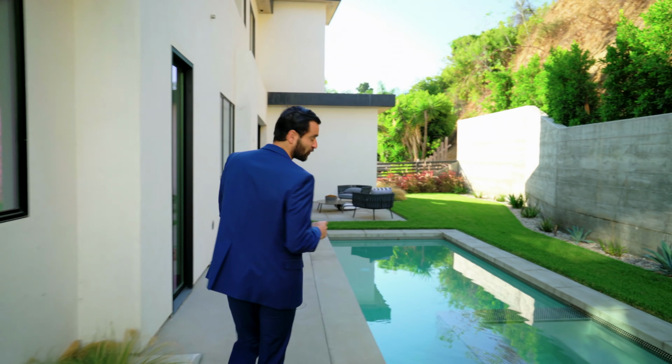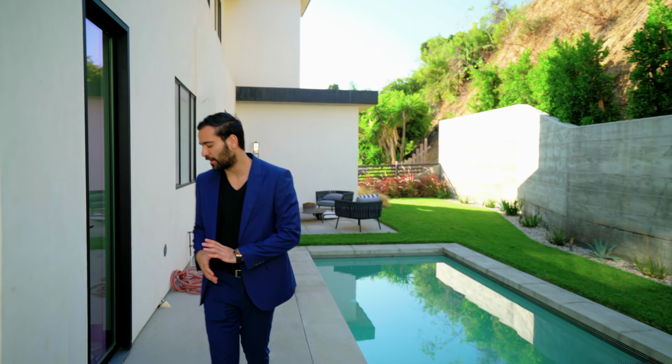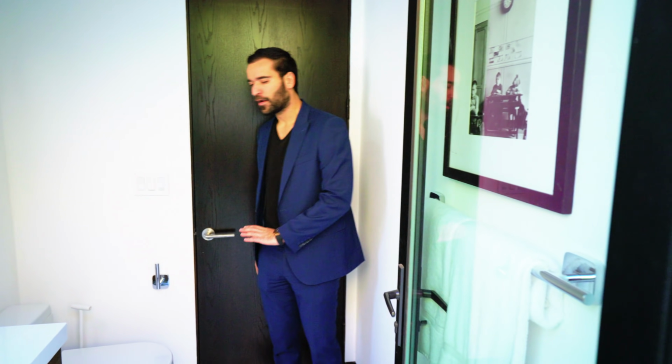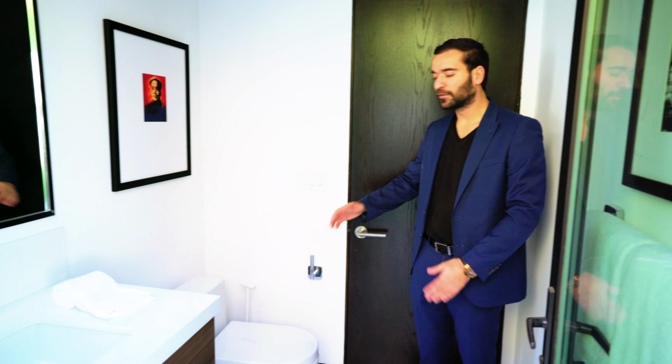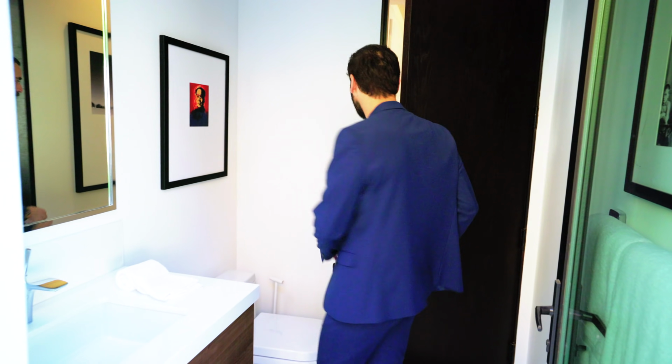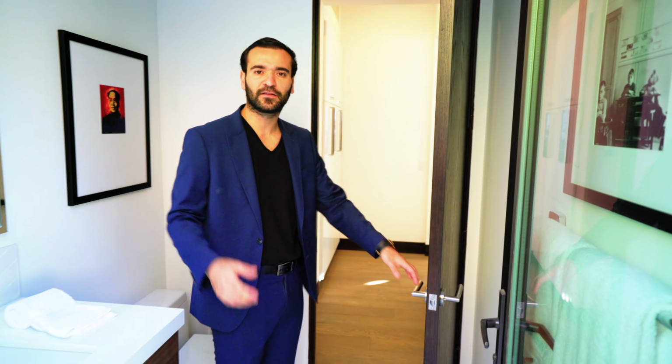One thing that I thought was super cool that they added to this house is this bathroom right here. They have this nice half bath right here off of the patio area, so it's really convenient if you wanted to use it. Not to mention, if you open this door, it goes back into your living room space, which is again nice convenience that they thought about this.